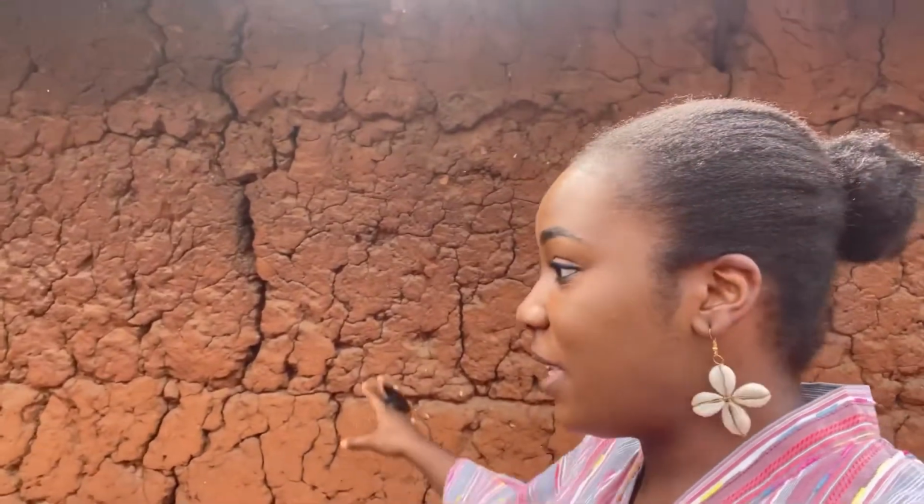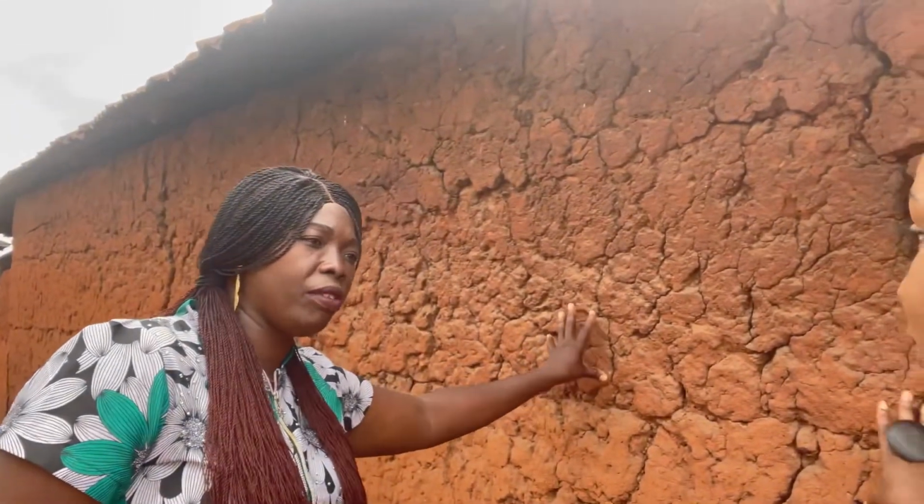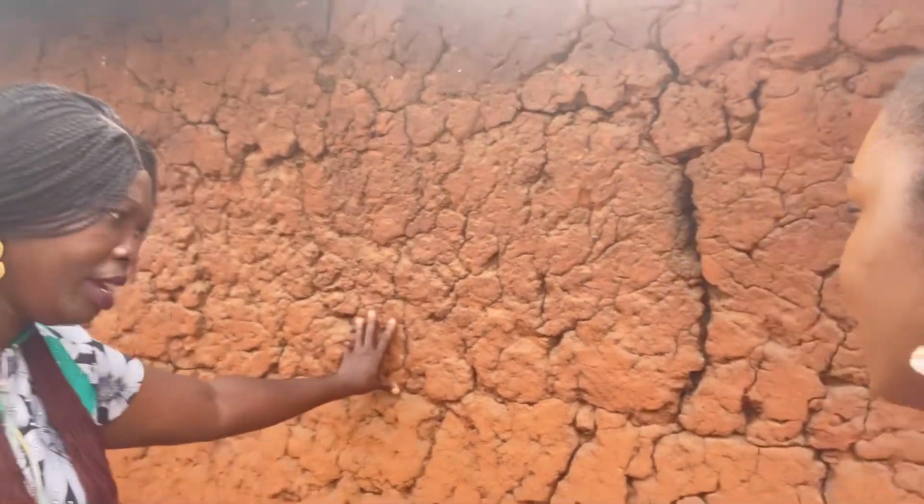So we are now at, where are we? Ogiamen's house. Okay. So this is the structure, this is the wall, and you are saying that it's over 100 years old. Over 100 years old, yes. Wow. And it's made of clay, right?